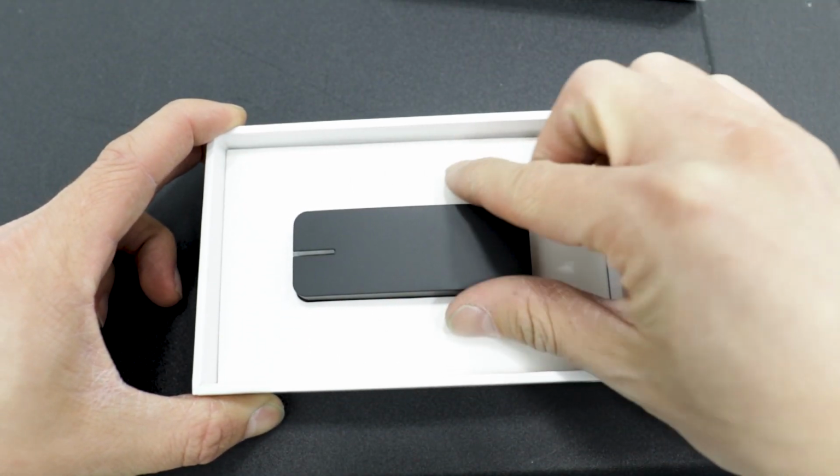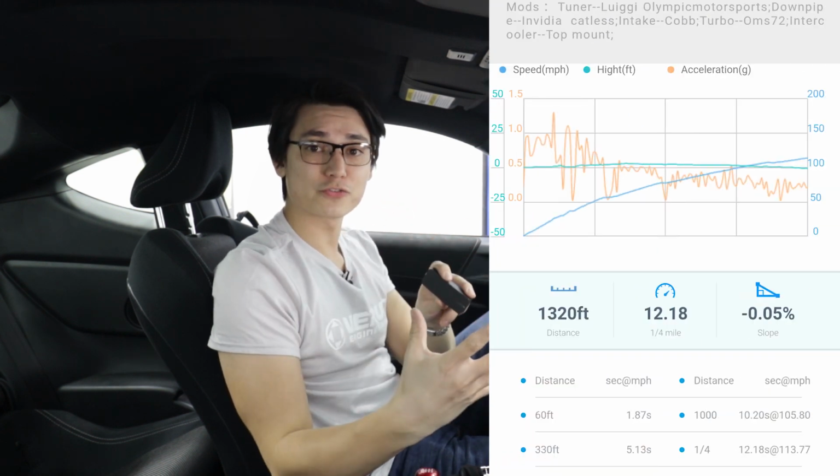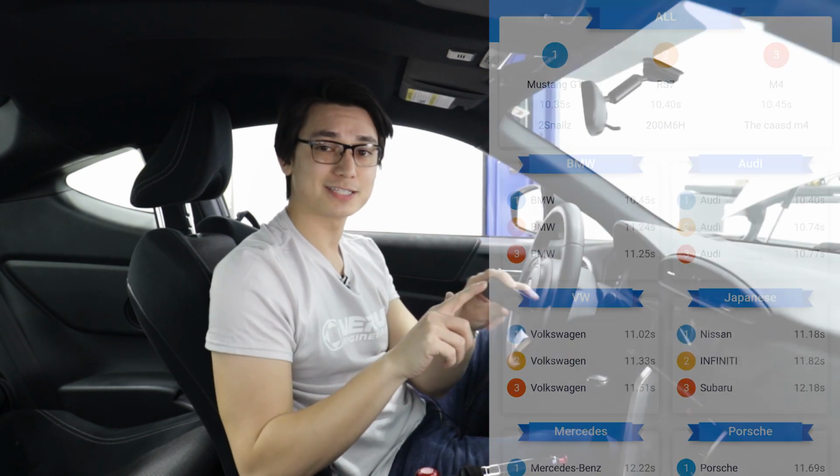Now, for those of you who actually want some performance numbers out of your car to tell if the mod you installed last week made your car any faster, you should definitely take a look at this little thing called the Draggy. Now this little black box has some super fast 10 Hertz GPS module. I don't actually know how it works, but what I do know is it connects to your phone and you can measure 0 to 60 times, quarter mile, half a mile, rolls from 60 to 130 if you want, and you can track your performance over time and compete with a leaderboard system with your friends. However, if you do get one of these, please be smart, don't do anything stupid, and just try to stay safe.